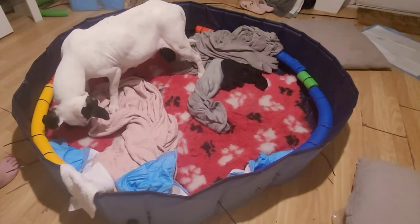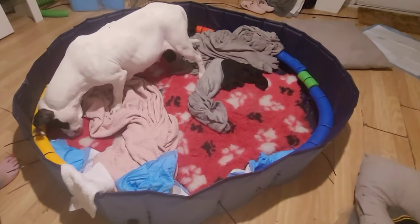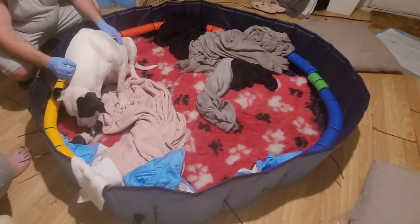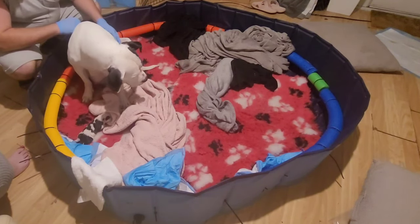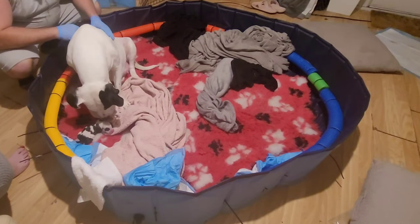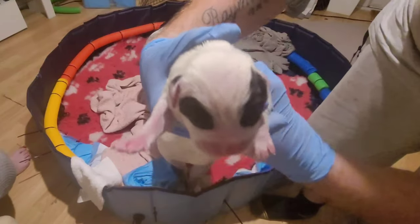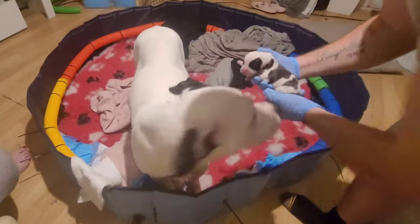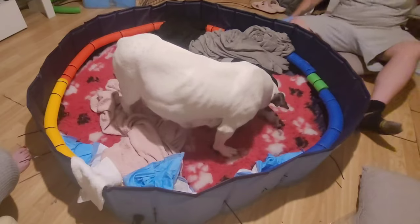Oh, so it looks like a cow. It does look like a cow, doesn't it? She's just cleaning number one, and he's a boy. Look at him. Big boy. He's got a little widgie. Look at the size of his head already. He literally does look like he's got two black eyes. He looks like he's got sunglasses on. Should we call him Sunglasses?